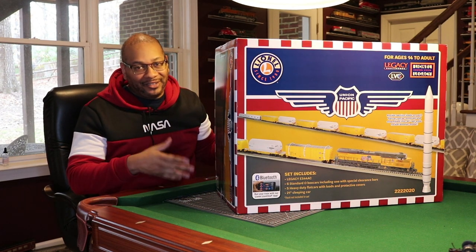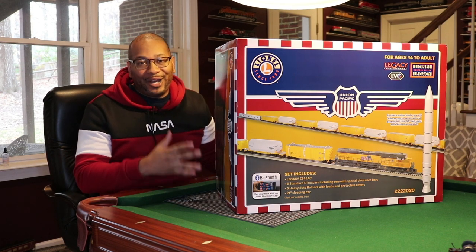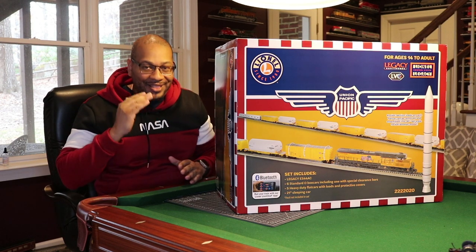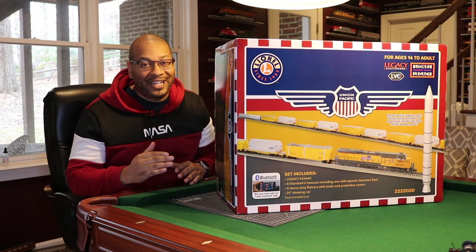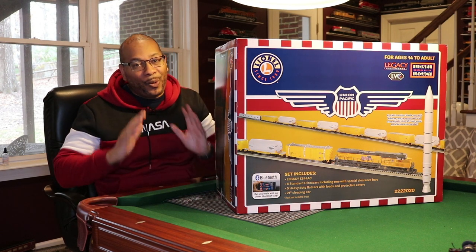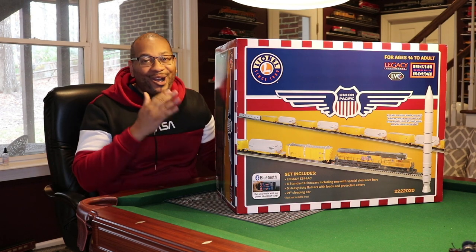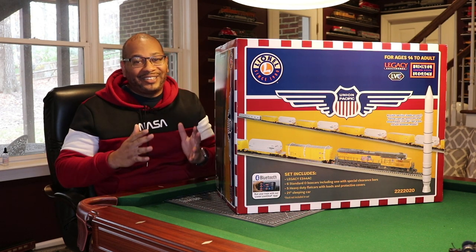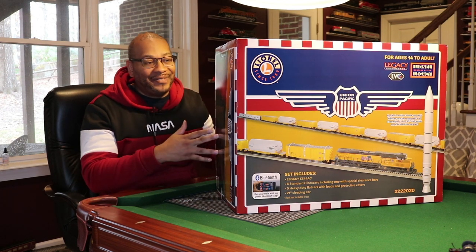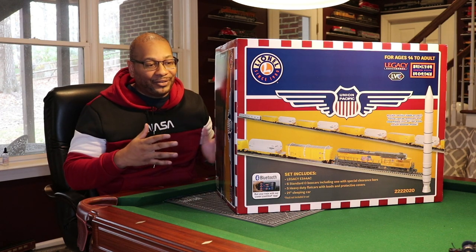Previously seen on MTH, this is MTH tooling, but Lionel offered it in their 2022 Volume 1 catalog. Now, as a rocket scientist myself, this hit home. The second I saw it in the catalog, I knew this was coming home. There were no ifs, ands, or buts about it. No discussions with the wife. I told her this is coming home, right? As soon as I got out of college, working at NASA was my first job, so I just had to have this.